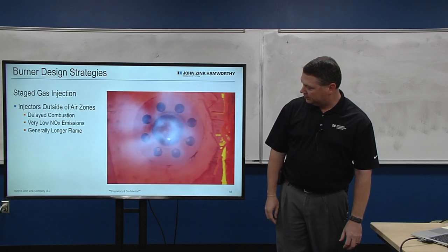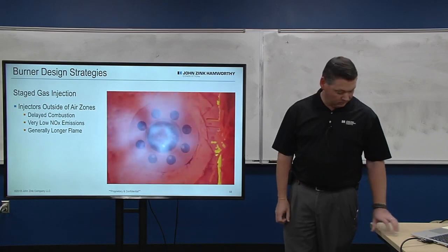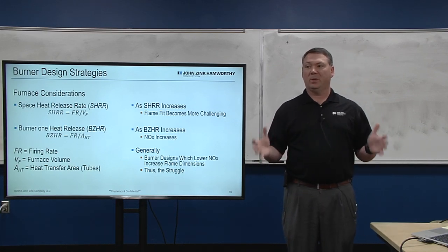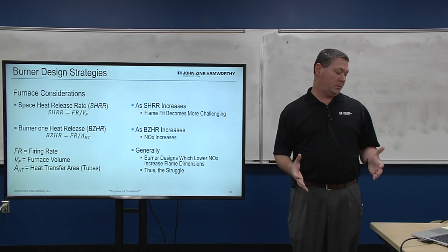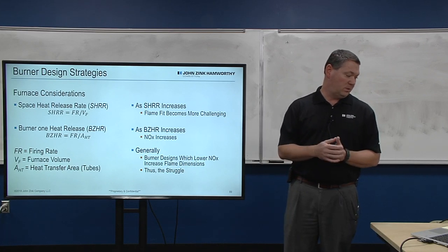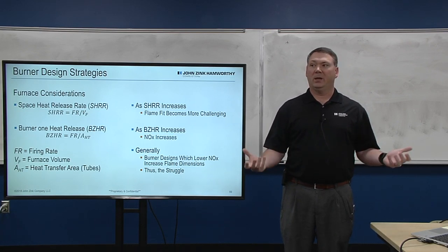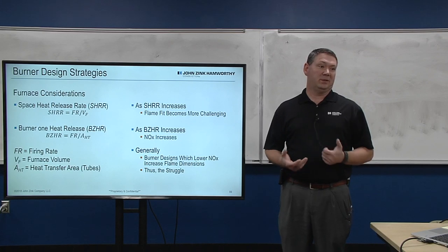Here's an example of this. So we talked a little bit about this earlier, about what we want out of steam. We want the most steam out of the smallest thing I can get, because metal tubes cost a lot of money. So I want it nice and short. So we have to look at what the space heat release is and what I can do with the burner. As the space heat release goes up, flame fit becomes more challenging because that means they want more energy per volume. So the longer I can get my boiler, the lower my space heat release can be. The lower my adiabatic flame temperature, the lower the emissions I can get.